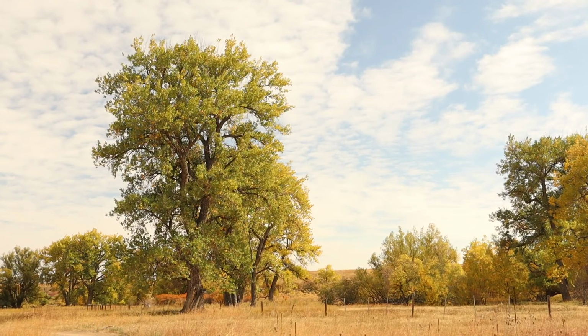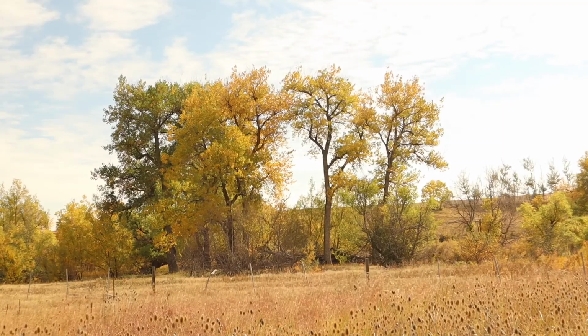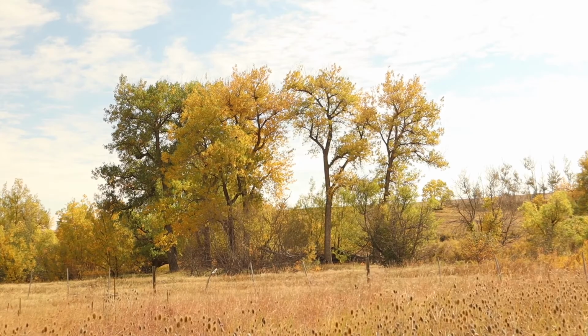Either a big, I would imagine this is either a big cottonwood or a big dogwood. But you see a lot of these around here. You start seeing these big cottonwoods or dogwoods around here as we get closer to Boulder Creek.